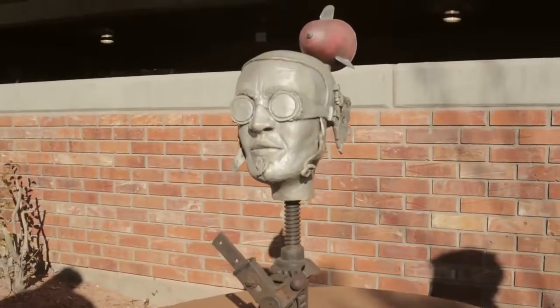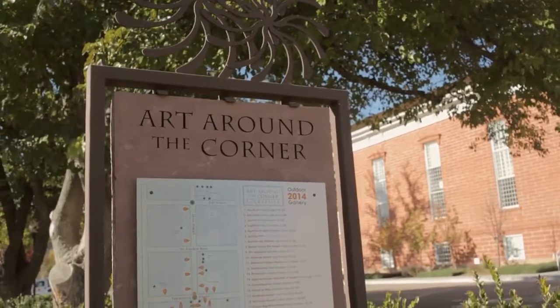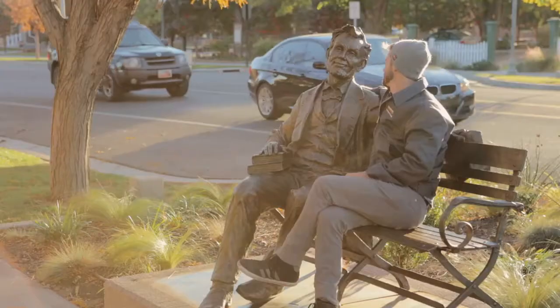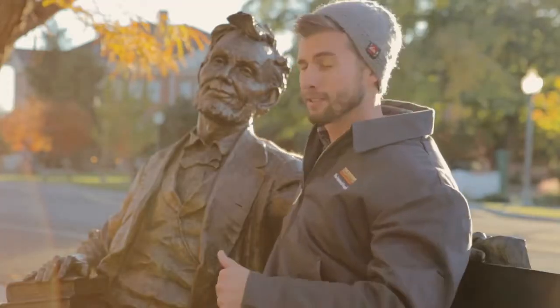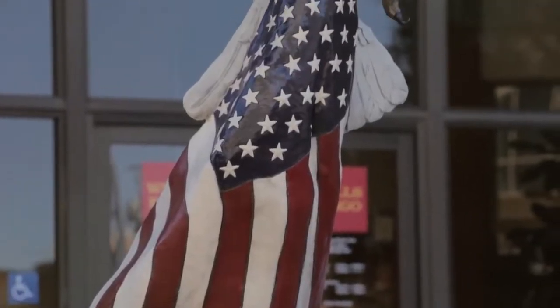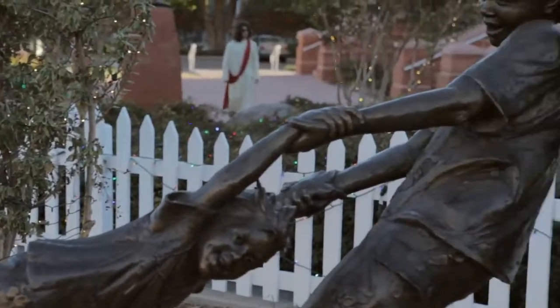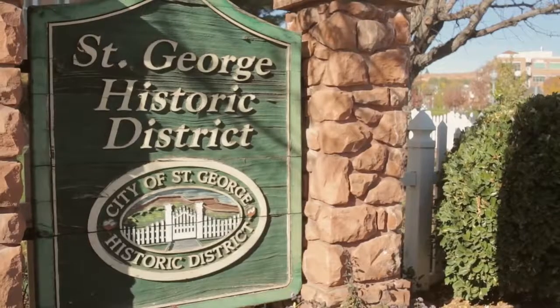They're all over downtown. This is part of the Art Around the Corner exhibit. It's an ongoing outdoor art gallery. This is a local not-for-profit organization, Art Around the Corner, and every year they rotate new sculptures, around about 22 of them, in historic St. George. And they're all for sale. As a local business, what we hope is that you will buy them, and then we continue to have this rotating exhibit renew at the end of every March, every year.